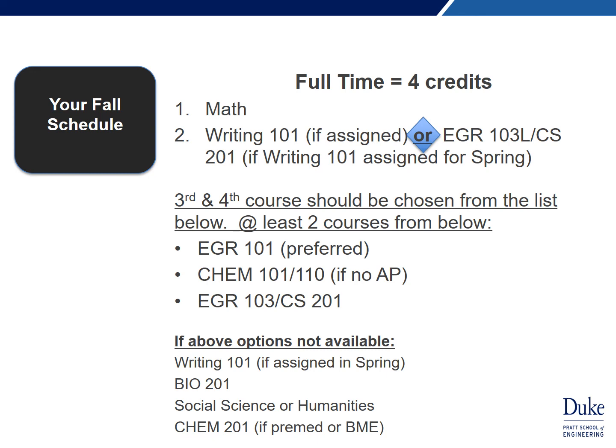If you do not have chemistry credit, you will take Chem 101 as your 4th course. If you do have chemistry credit, then you should select a different course from this slide.